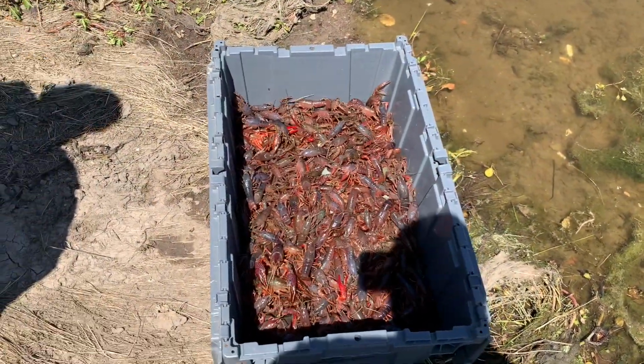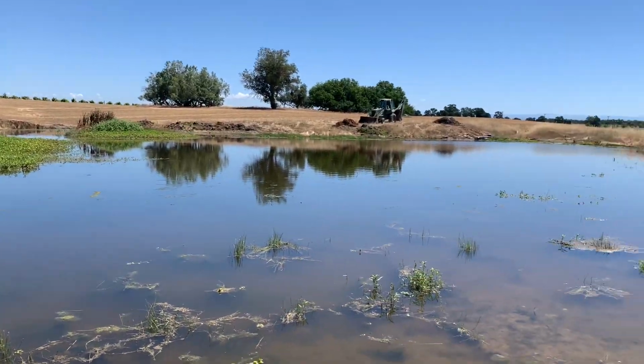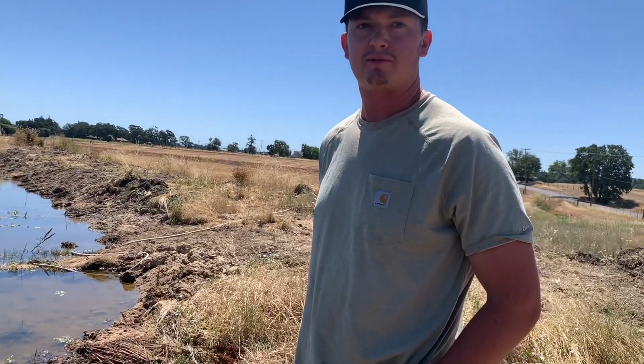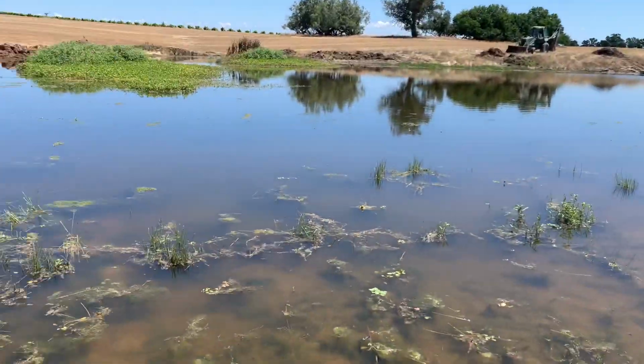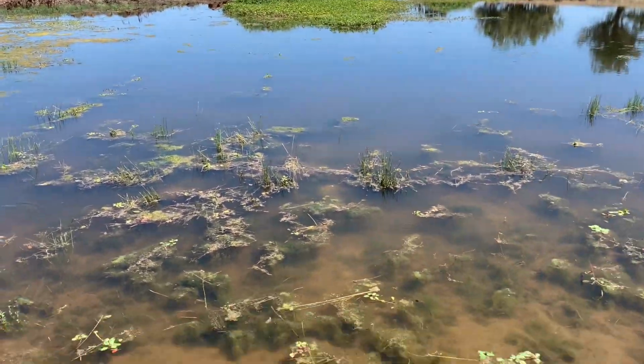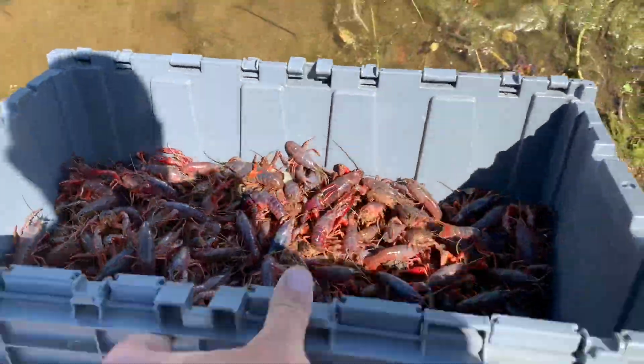All right, so we got some crawfish for the pond. Got them from Freshwater Fish Company. He stocked it with a bunch of bluegill, catfish, and healthy bass. And he's even got crawdads.